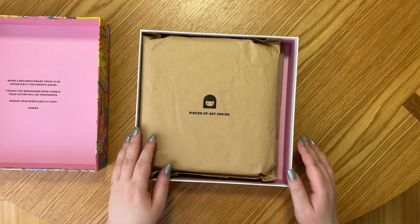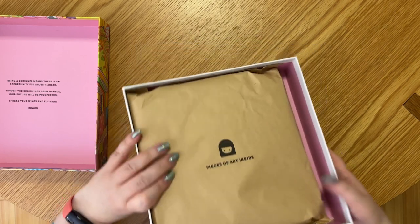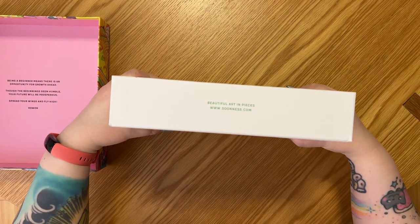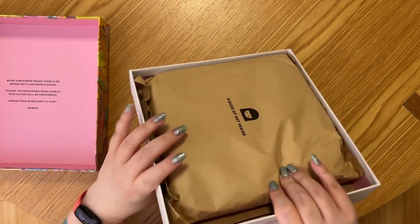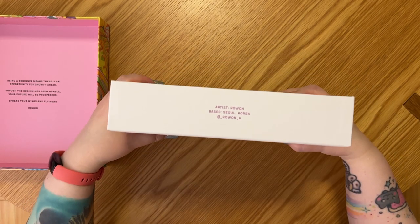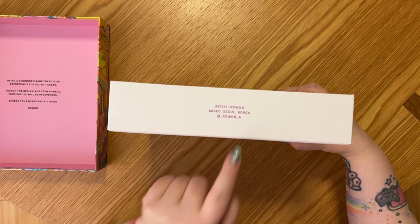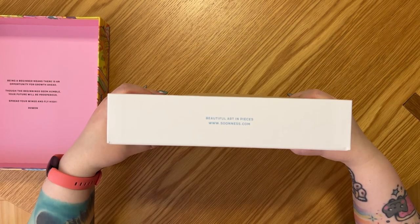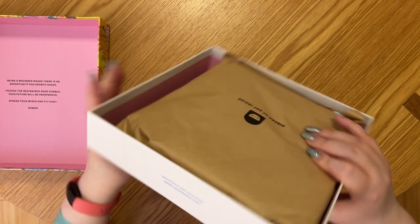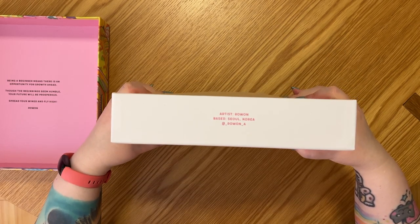And then, okay, so the sides of the puzzle box are white, but they do have a bit of text as well. So on this side it says, beautiful art in pieces, and it has the Soonness web address. And then on this side we've got the artist details, artist Rowon, based in Seoul, Korea, and it has the Instagram handle. And then we've got, okay, beautiful art in pieces and the Soonness website repeated. And then on this side we've got the artist details repeated as well.